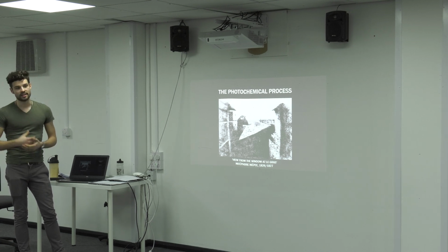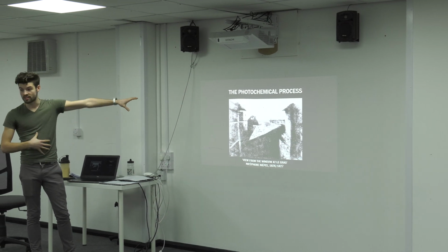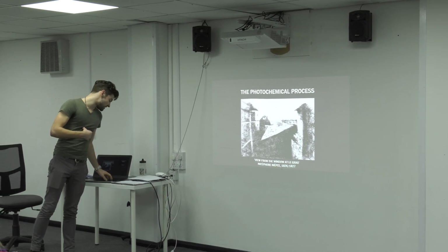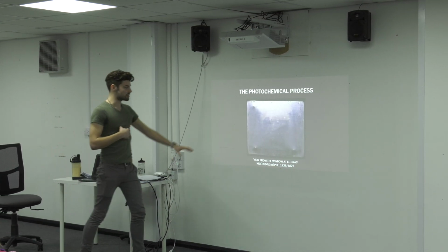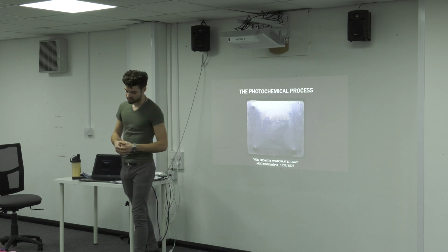This guy bought it and he took it to Kodak and asked Kodak to scan it electronically, which is what this image is. And they apparently found it extremely difficult, quite understandably, because you can't really shine anything through it, which is how you traditionally scan something.